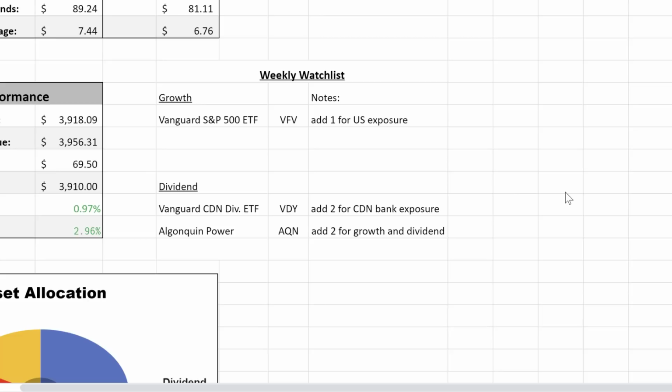When it comes to dividend stocks that I'm looking to add, the first is my Vanguard Canadian Dividend High Yielding ETF. This is an ETF that gives you great exposure to a lot of high yielding dividend stocks within Canada. The second dividend stock that I plan to add, like I mentioned, is Algonquin Power. Algonquin Power is still trading at a great value after taking a dip over the past few months due to some damage from storms down in Texas. For that reason, I'll be picking up 2 AQN stocks for both growth and dividend.